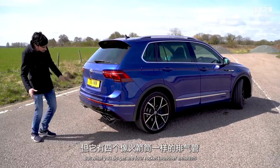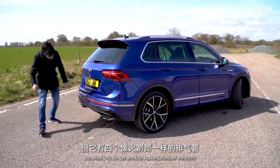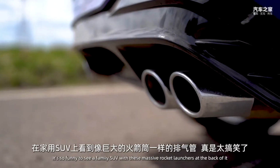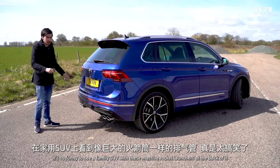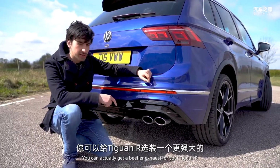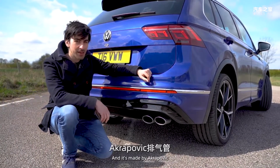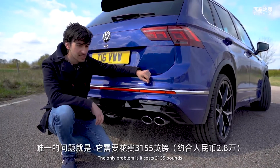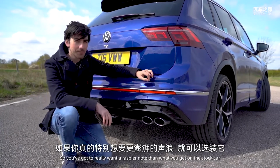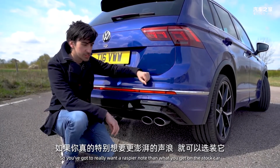But what you do get are 4 rocket launcher exhausts, and they look so cool. It's so funny to see a family SUV with these massive rocket launchers at the back of it. Now, speaking of upgrades, you can actually get a beefier exhaust for your Tiguan R, and it's made by Akrapovič. The only problem is it costs £3,155, so you've got to really want a raspier note than what you get on the stock car.